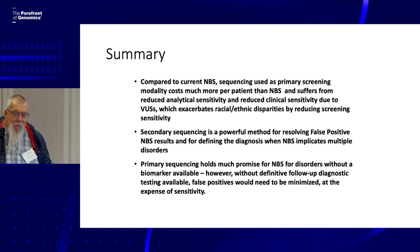So it almost goes without saying, but compared to current newborn screening methods, genomic sequencing is much more expensive per patient. It has reduced sensitivity and specificity, which is exacerbated by racial and ethnic differences. This secondary sequencing is really valuable, but that's not what we're here for. And there's this promise of newborn screening for all of these other disorders if we could use sequencing.